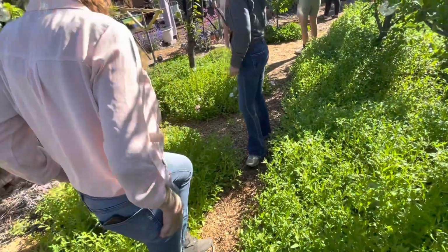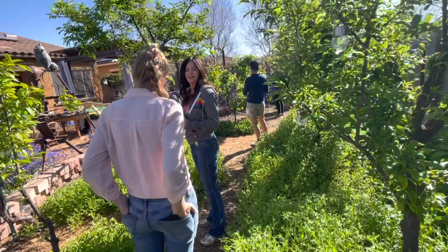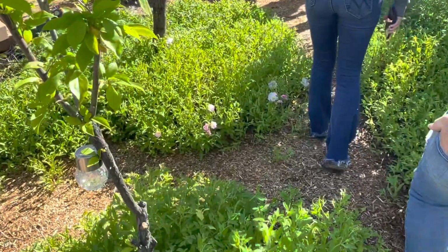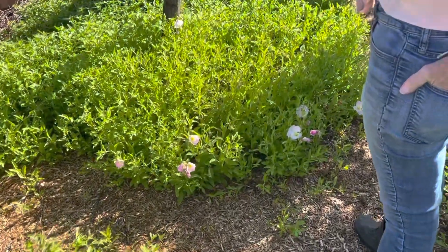Is it like an anti-insect kind of thing? Hormones, primrose. Oh, really? I didn't know that. Yeah, this is the Mexican evening primrose. So it's a little different than the English evening primrose. Does it have any kind of herbal advantage? You know, that's a really good question that I don't know the answer to.